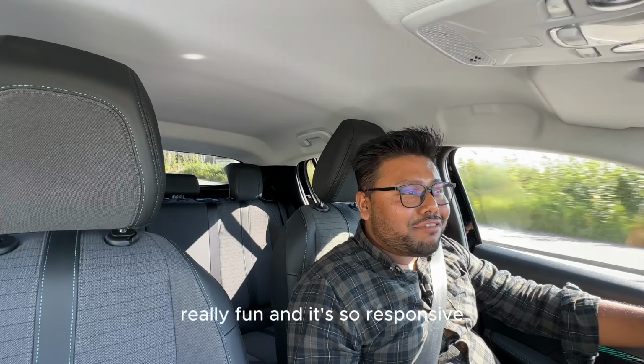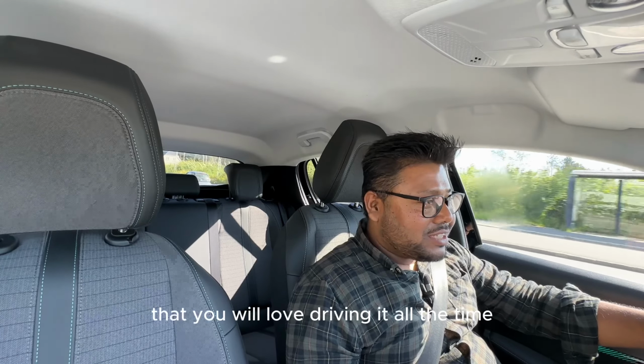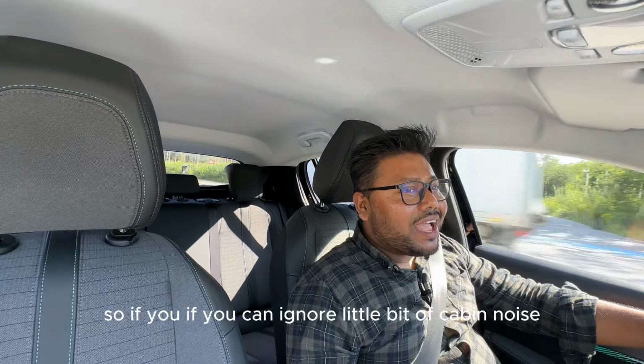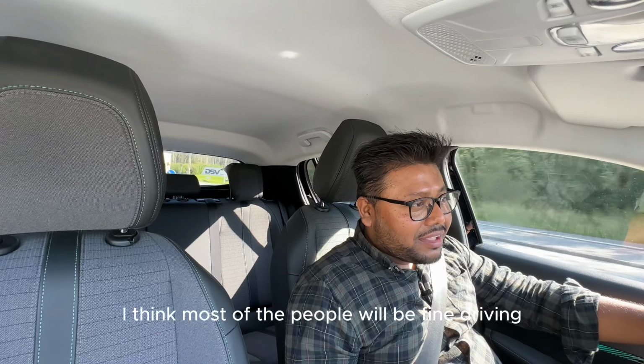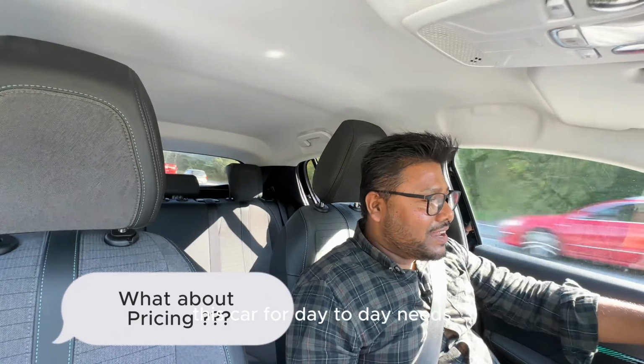because driving this car is really fun, and it's so responsive that you will love driving it all the time. So if you can ignore a little bit of cabin noise and poor visibility, I think most people will be fine driving this car for day-to-day needs.